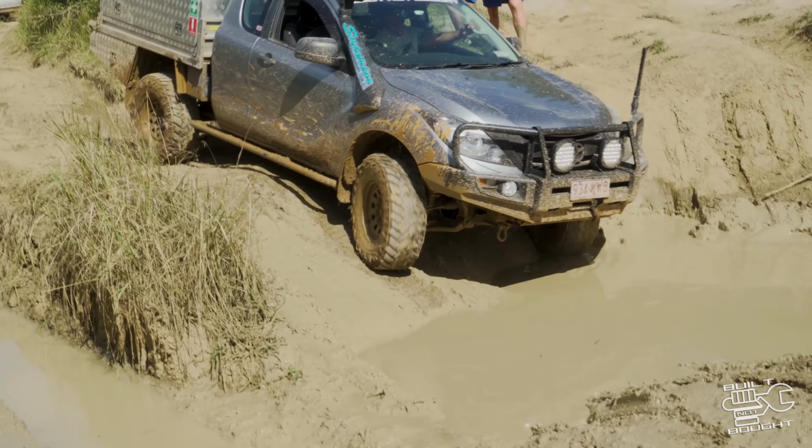Section like this, it really pays to stop, hop out of the 4B and have a look at the section ahead. Spending 5 minutes picking your line first can save hours in a big bog hole.